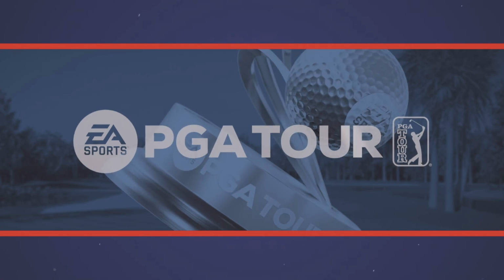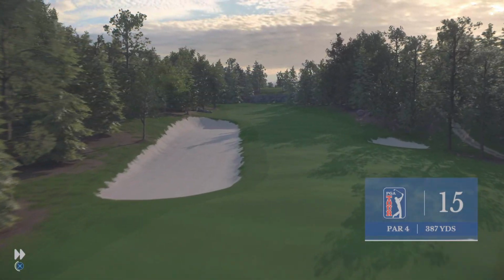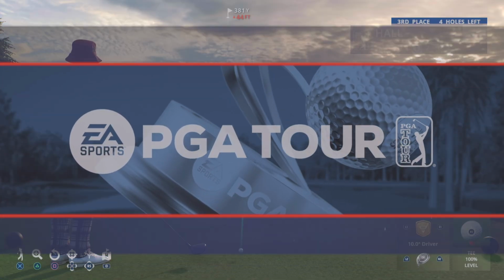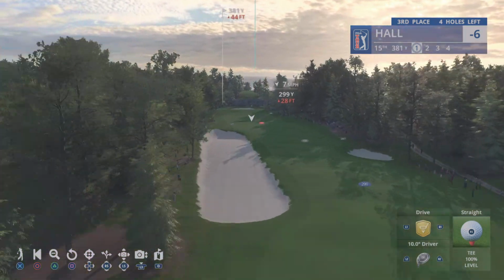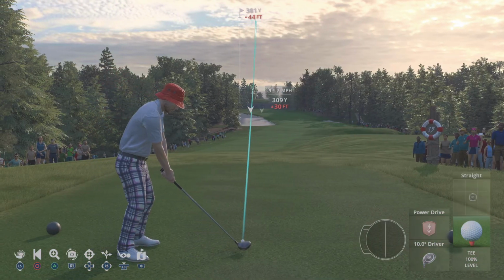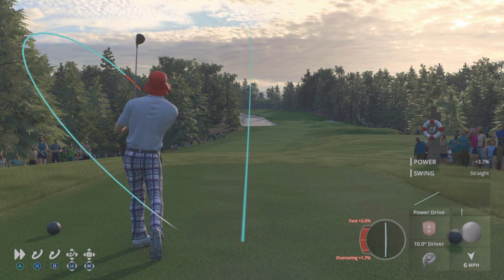Rich Lerner back at Lighthouse Point with Frank Nobilo. We're at the 15th hole. Frank, a relatively short par 4, 387 yards. Yeah, finally we get one under 400 yards. A little bit of trouble off the tee to be avoided. Bunker left and that little pot bunker on the right. But missed those. And really, this is very much a scoring opportunity.